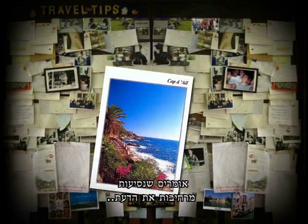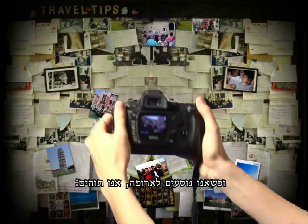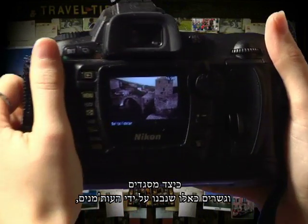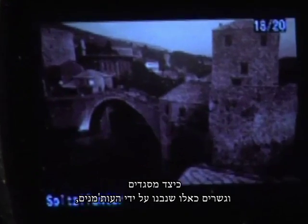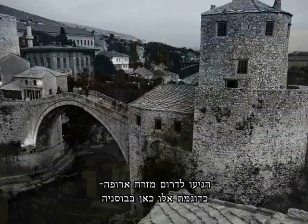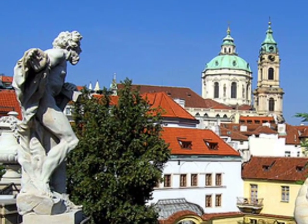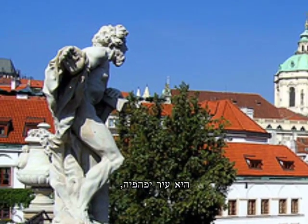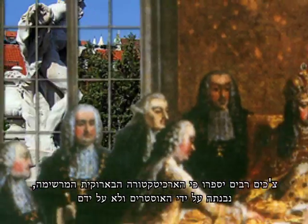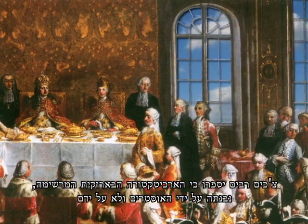Traveling, they say, broadens the mind. And when we Americans travel in Europe, we wonder, how did mosques and Ottoman-built bridges like this get into Southeast Europe, like here in Bosnia? And while we certainly think that Prague is beautiful, many Czechs will tell you that all this glorious Baroque architecture was built by the Austrians, not the Czechs.